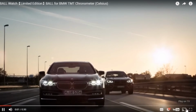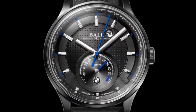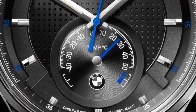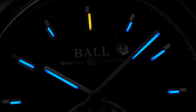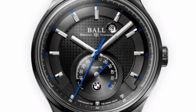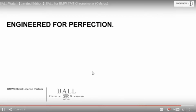Extreme temperatures cannot stop innovation, they only fuel it. Introducing a limited edition Ball for BMW TMT chronometer, built to measure an environment's temperature from -35 degrees to 45 degrees Celsius, with patented amortizer anti-shock technology and legendary microgas lights. The only watchmaker to build a timepiece like this drives innovation and design further. Pre-order now at an exclusive price.